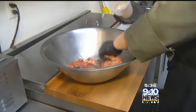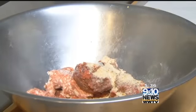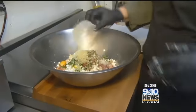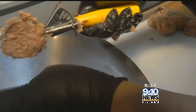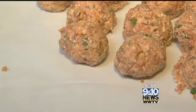Also in this meaty mix, traditional ground pork, fresh breadcrumbs, and a laundry list of Italian staples, all grown much closer to home. So you have your herbs, you have your spices, a little bit of spice, a little bit of sweet, a little bit of crunch from that pine nut. Smooshed together by hand and with a little mechanical aid. They're piled, pressed, and portioned out.